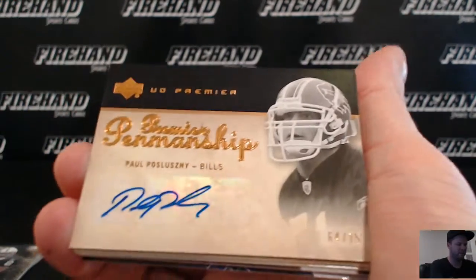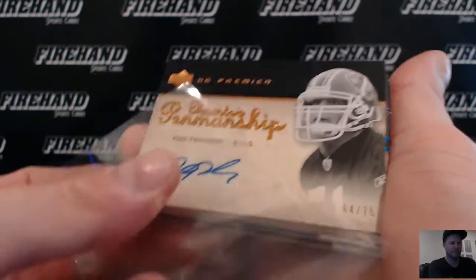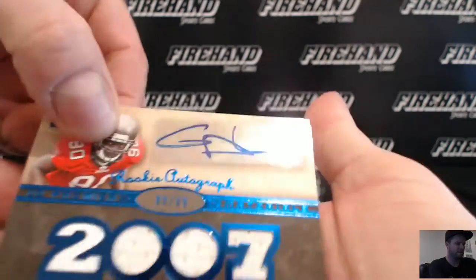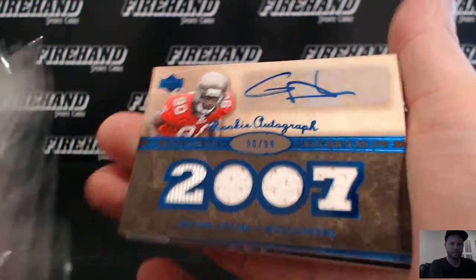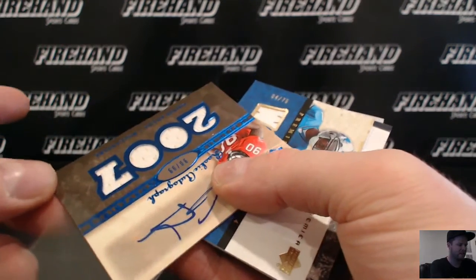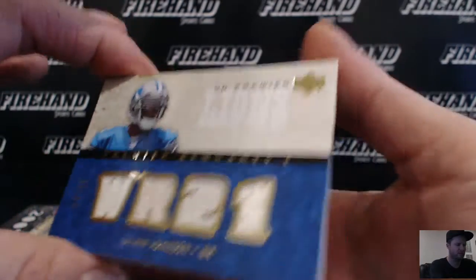Paul P. for the Bills, 64 out of 75. He's on the Jags nowadays. This might be his rookie right here. Paul P.'s rookie. SM Kelly with Bills. Gaines Adams to 99. Quad jersey auto rookie for the Bucks. Megatron, rookie quad jersey, 4 out of 75. The Lions, that's nice.